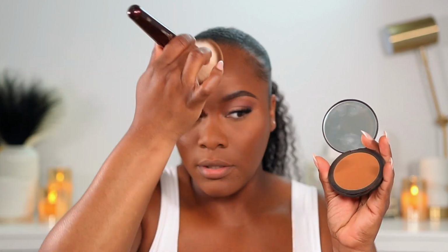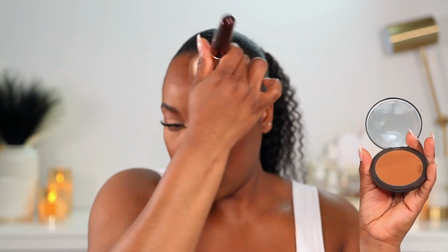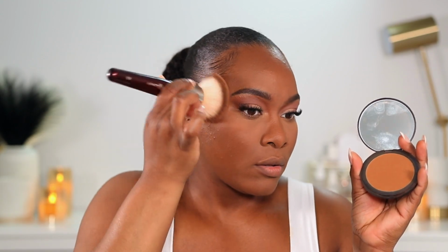My camera stopped recording. I know I look powdery, but I was using my Nars Soft Matte powder in the shade Seafront to set the rest of my face. I don't know if it's just me, but my face looks flawless right now.